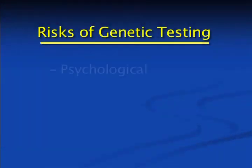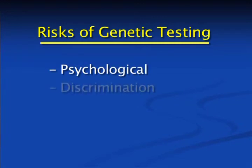I'd like to mention that there are both risks and benefits of genetic testing. There are psychological risks, as you can imagine. It can be very stressful, particularly within the first 6 months of learning this information. Discrimination is not as much an issue as we thought it would be from health insurance companies, but it is an issue with life insurance. I sometimes mention to patients that they may want to secure their life insurance before having the testing. Not sure how that would go over with the insurance companies, but that's what I say.